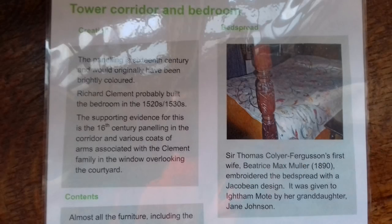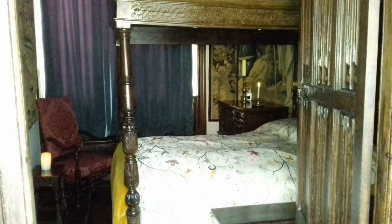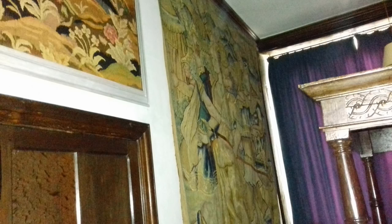The Mote was purchased by Thomas Cuyler Ferguson. He and his wife brought up their 6 children at the Mote. In 1890-91, he carried out much repair and restoration, which allowed the survival of the house after centuries of neglect. Ightham Mote was open to the public one afternoon a week in the early 20th century.